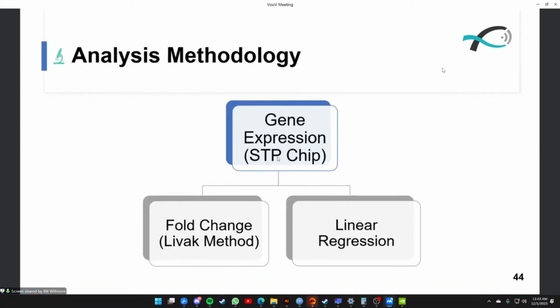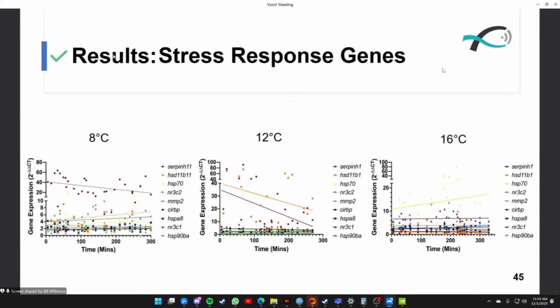And again, we did our chip analysis, and we did the LIVAC method to look at fold change, but we also looked at linear regression to see what those changes meant. And so you can see that some of the changes here that occur, what's interesting is that heat shock protein 7D seemed to have a positive correlation at 16 degrees Celsius, but really seemed to not have much of a change at all at either 12 or 8 degrees Celsius.